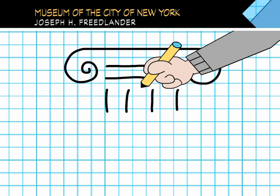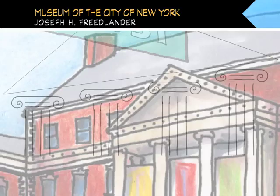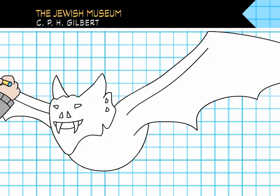Next door is the Museum of the City of New York. Triangle pediment that sits on top. Let's keep on going. No time to stop. Run! Check out the gargoyle. See the sign? The Jewish Museum is next in line.